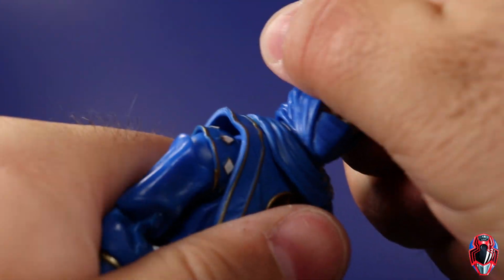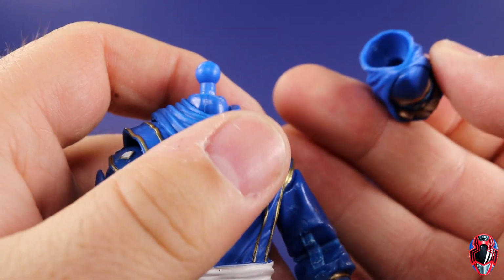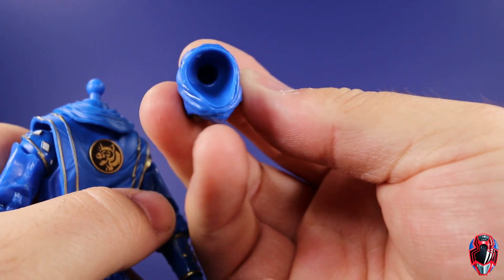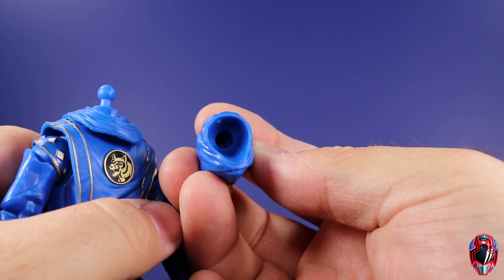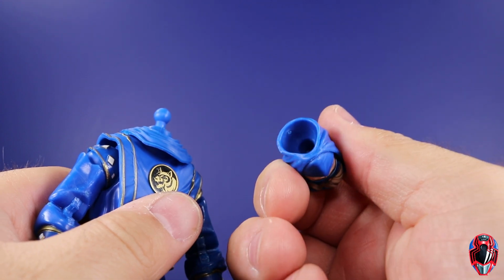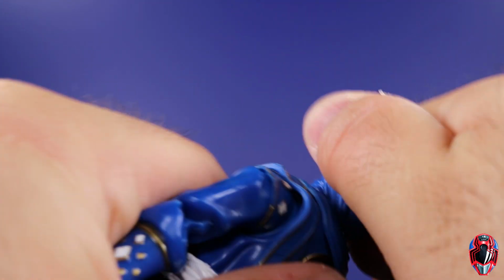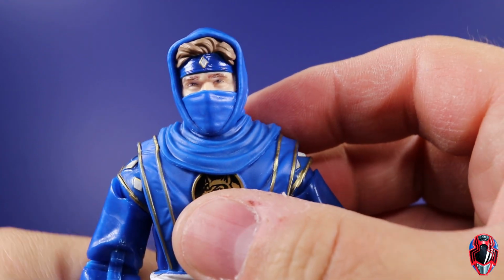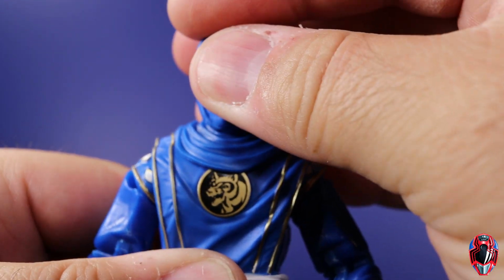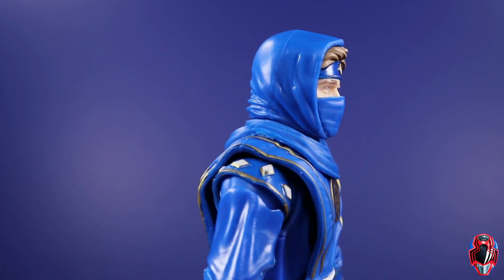Then here's the half mask, and that doesn't pop on either. Look at that. That's the way that ball peg, that peg hole in there. God, why is it so deep in there? It doesn't force down enough. I guess that's on there, but ugh, terrible. So really got to watch out from there.